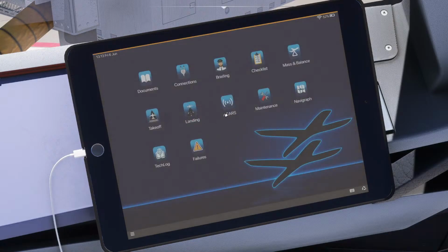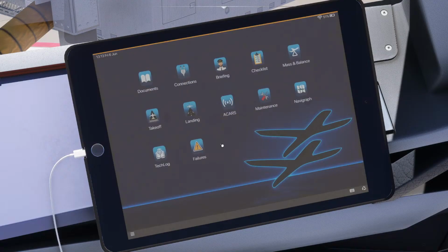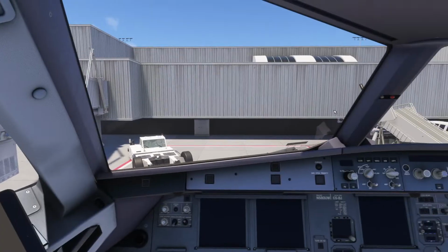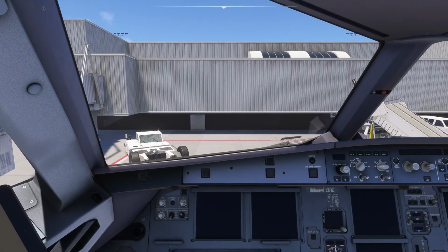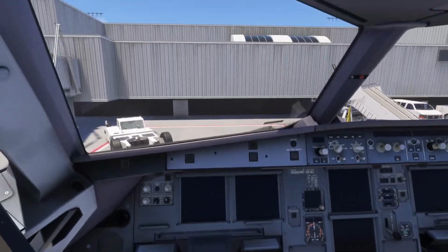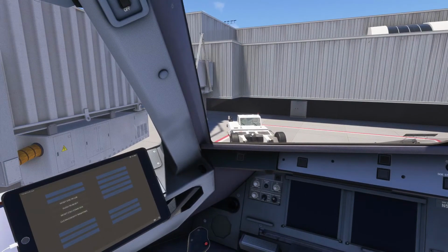So we definitely do have a very in-depth system of failures and maintenance, and again, it goes to say about the fidelity and the depth of system simulation on the A320, A321 by FSLabs. I'm not sure what's happening. Oh, all right, now we're good. Okay, that's MSFS 2024 acting up.